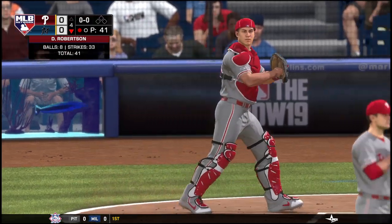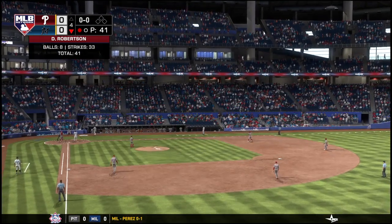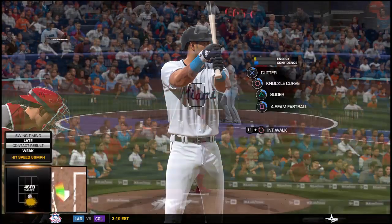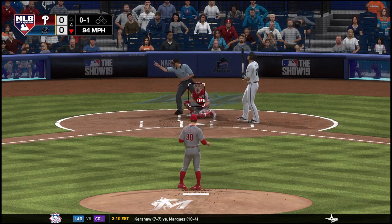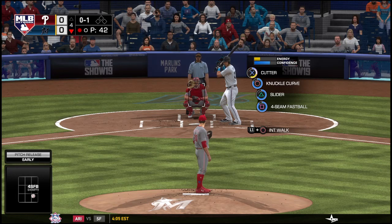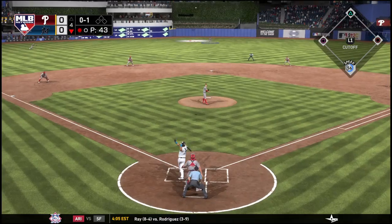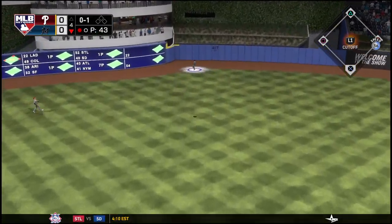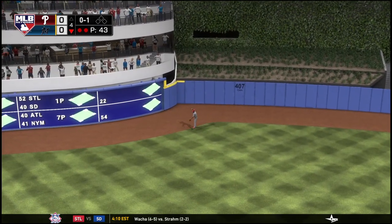Up next for the Marlins, the first baseman, Garrett Cooper. Next will be the cleanup hitter, Garrett Cooper, looking to put the ball in play here. He went down on strikes in his first at-bat. High in the air out to center field. McCutchen is after it. He's got it. A nice play there. 2 away.